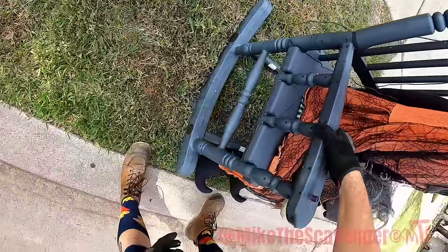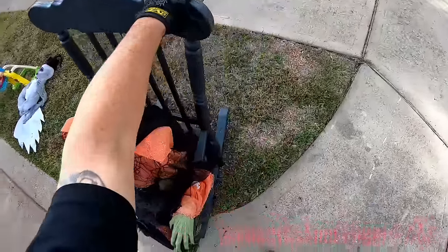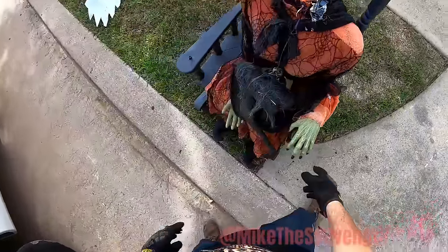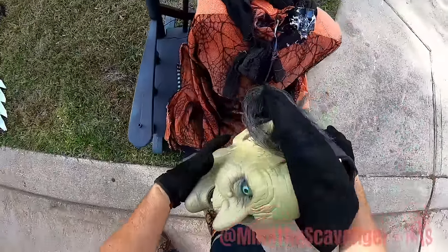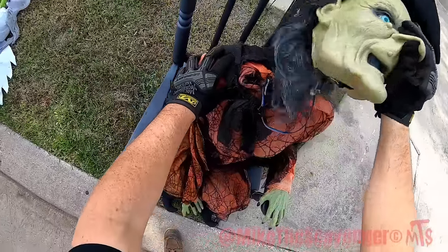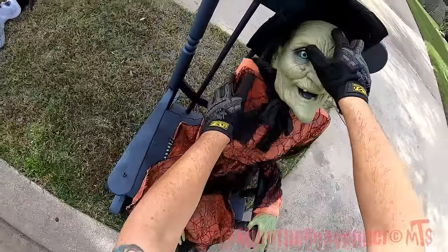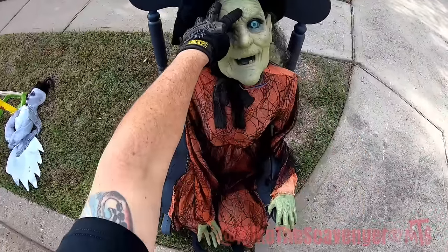Oh, and then a rocking chair. I actually stopped because I saw the rocking chair. I thought it was a big old wooden rocking chair. Her head done fell off. Stay.